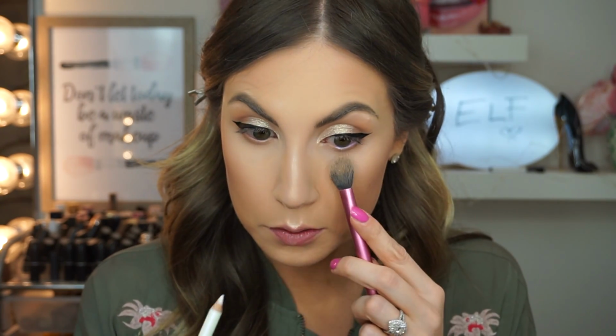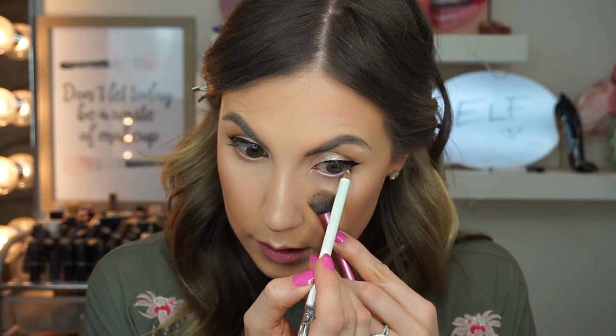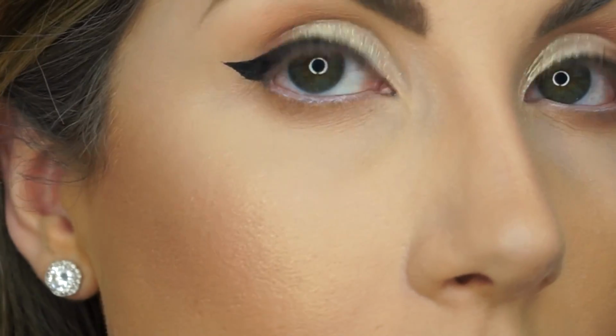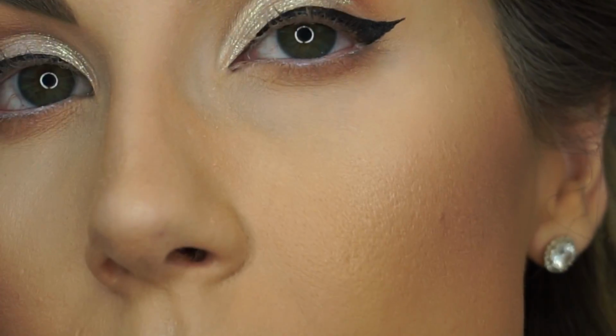Oh, this is really cool. It almost looks pink. So this Cosmic pencil is not white, it goes on pink. I will zoom it in so you guys can see. But it's definitely really creamy and it glides on really easily. This one actually has a pink tinge, which I think is actually pretty cool.